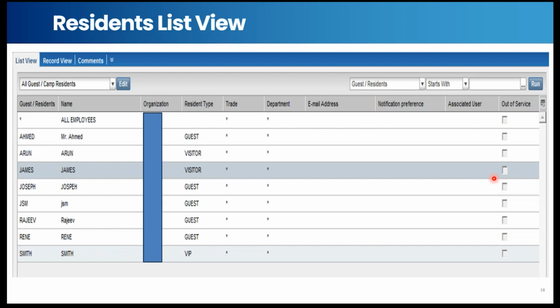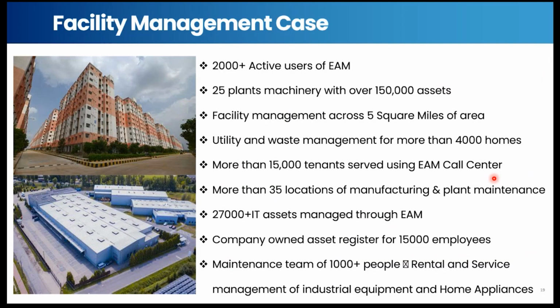So suppose you have a facility and you have given it on rent, for example, and you want to track all your tenants and assign them to rooms or beds, or even track their canteen facility details, everything you can configure in HxGN EAM.